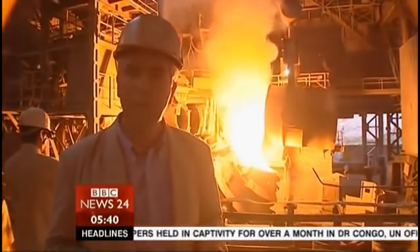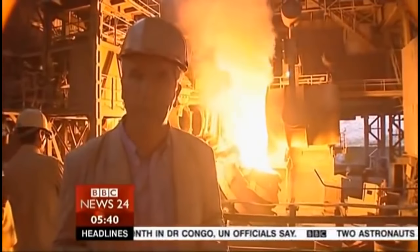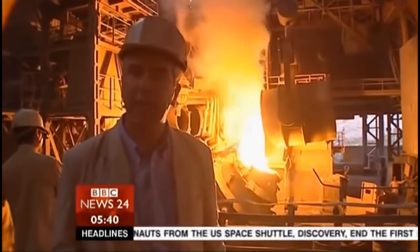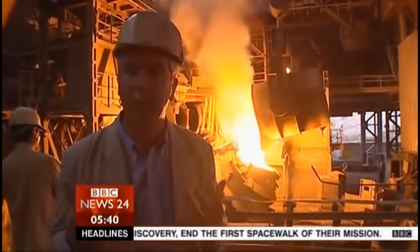Most of this steel meets India's enormous demands, but also goes for export. This is an area of heavy industry where India sees opportunities for massive growth over the next 10 or 15 years, and where the Indians are convinced they have a huge edge over China.